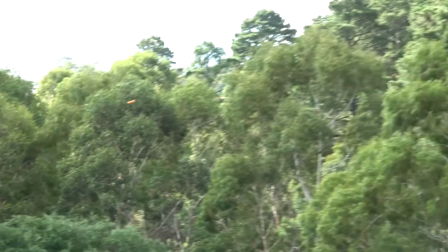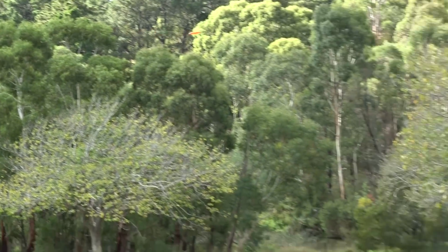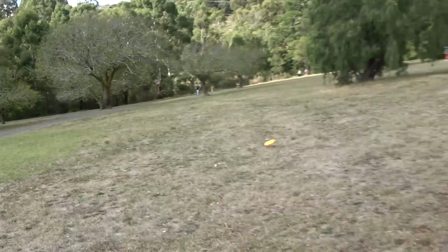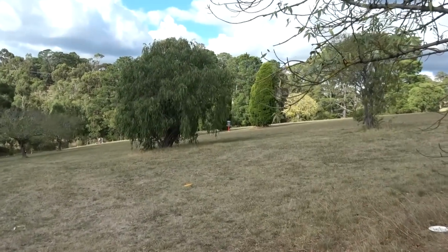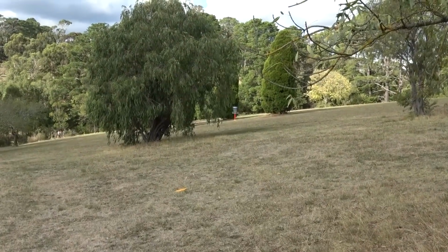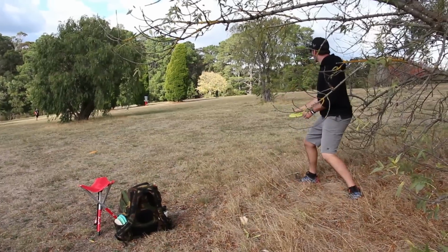Chris is going to take no prisoners. Straight at it, over the trees. Crunched. That's a match to get the air shot there. Yeah, that is a great shot. So that's an easy putter hyzer from there, and well done.